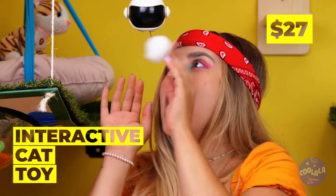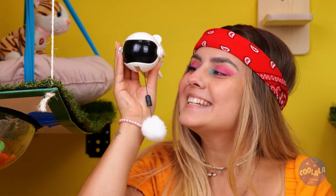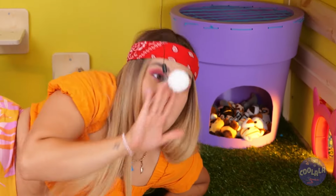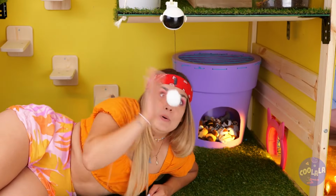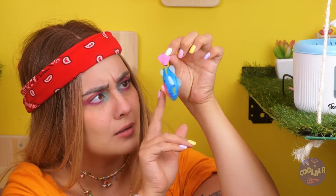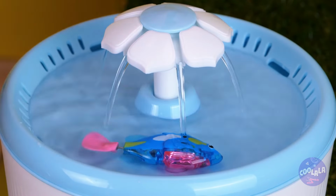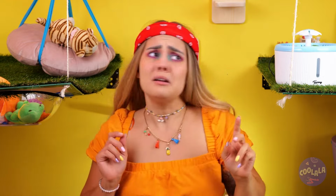This cat toy's interactive. Let's add it to our collection. Cats sure have good taste. This looks fun. Cat food? Maybe we should leave some things to the cats. Oh, it's just a toy. And we've got the perfect place for it. You know, it's a little small. We need to think bigger.